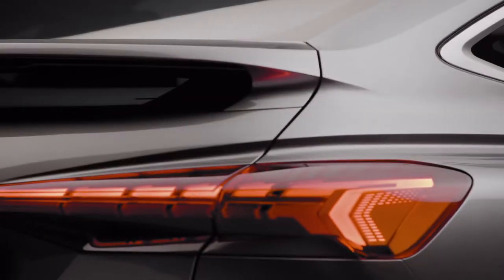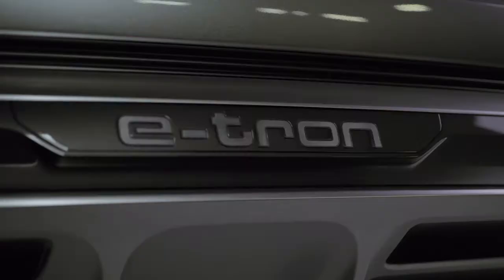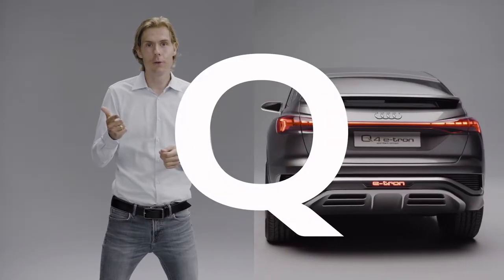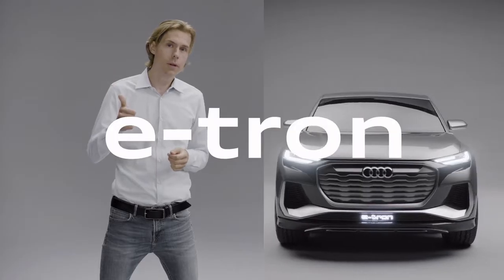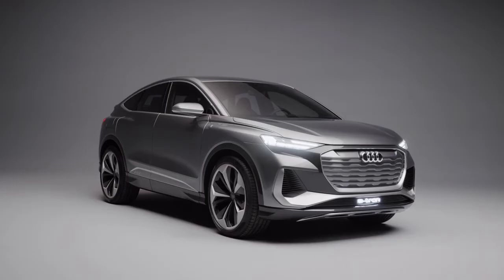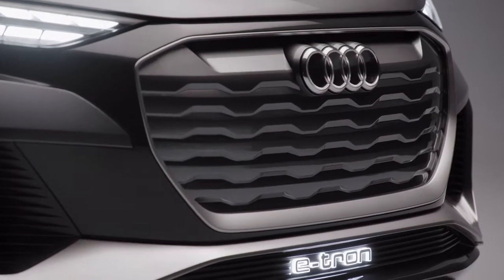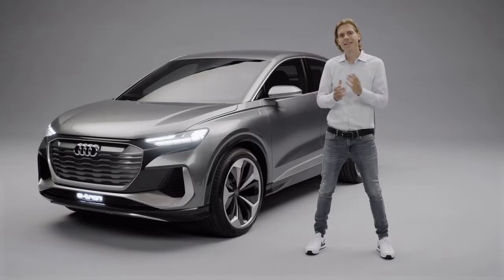This is the Audi Q4 Sportback e-tron concept. It's a Q, it's a Sportback. It's an e-tron. From 100 meters away, you can clearly see it's an electric Audi. The inverted face. An electric car needs less air.